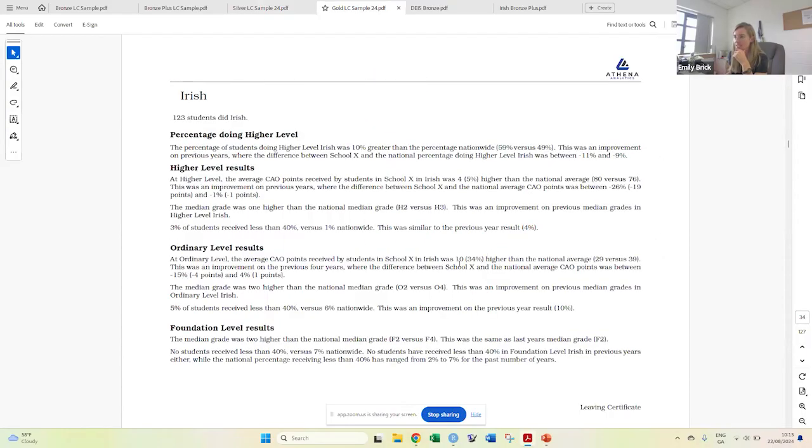So that is here. So you get a full page commentary on Irish. It again is really just explaining in English the statistics, but it's a bit longer. So that's what this looks like. That's the gold report. And I'll go back to, I'll just show you these variations.